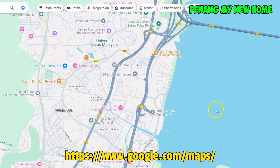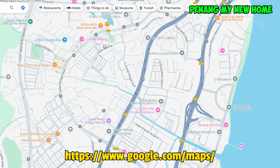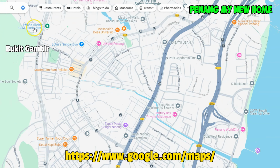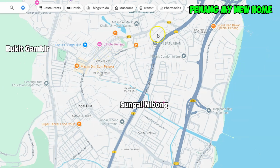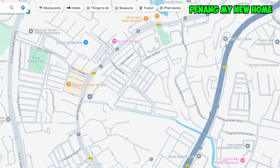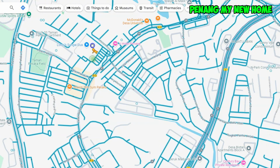So this Sungai Dua is served by one main road, which is Jalan Sungai Dua. And this area south of Universiti Sains Malaysia and hemmed in by this main road, which is Jalan Sultan Azlan Shah on the east side and Jalan Bukit Gambir on the west side, this area is Sungai Dua. So Sungai Dua is located in between Bukit Gambir on the west side and Sungai Nibong on the east side. And it is served by this particular road, which is Jalan Sungai Dua. And right in the middle of the Sungai Dua locality is Lotus Sungai Dua.